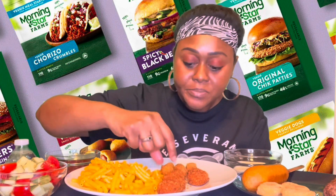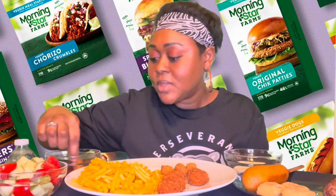So, let's see. Yeah, it tastes the same. It's just, this has the little spiciness because it's buffalo. So I like these better because of that. But these are good. Let's try it with the barbecue sauce. It's a bite for you. So far, these are probably my favorite.